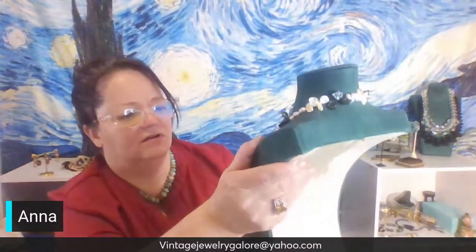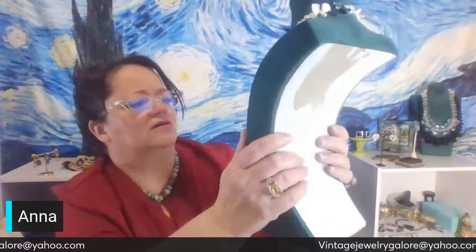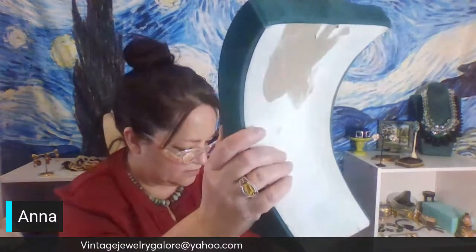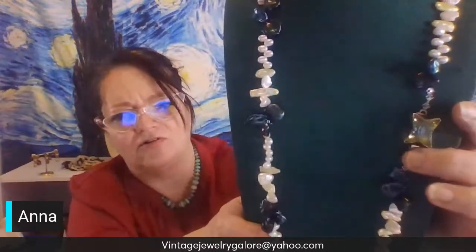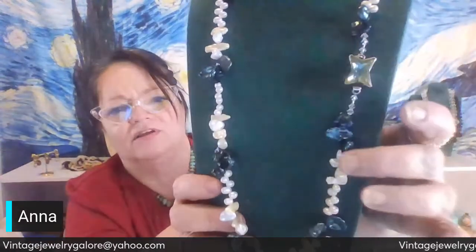There's little crystals on each end, actually. And the luster is very lovely on these. It's long. I don't know, 30. I think that's cheap. Nice sterling clasp. These are crystals here, and then pearls. I do think these ones are dyed. That's what it's looking like to me.